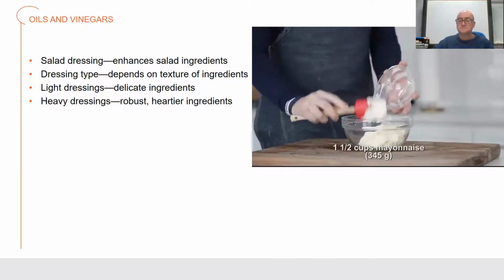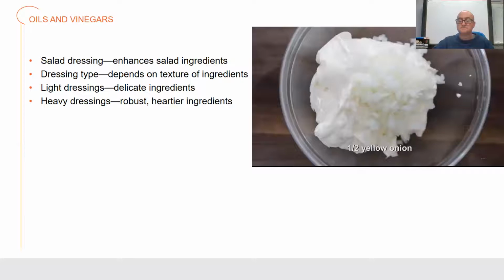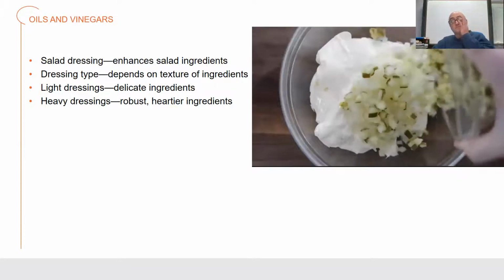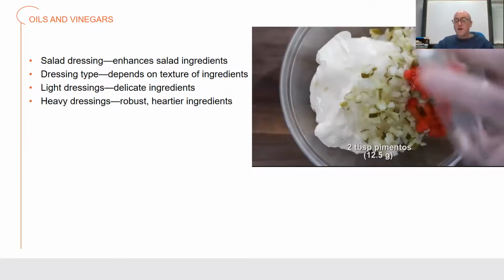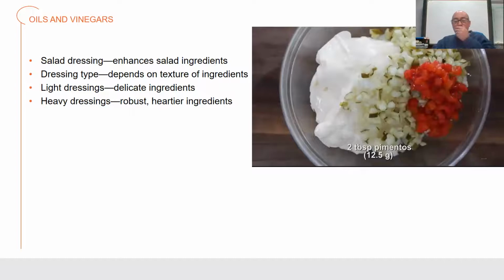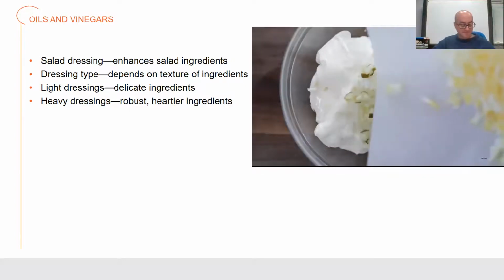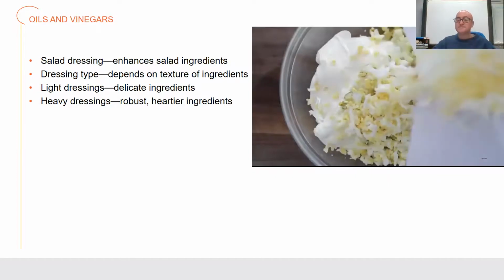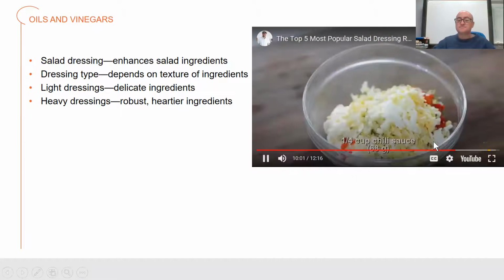Next thing I want to do is add in a little bit of finely minced yellow onion, followed up with the pickles that we diced up. Next thing I'm going to add in there is some pimentos. You could use some roasted red bell peppers too if you want. It's just a classic ingredient in this recipe. Now I'm going to grab those eggs and just sort of pour them right in there on the parchment paper. That's why I like it, and I can discard the parchment when I'm done.